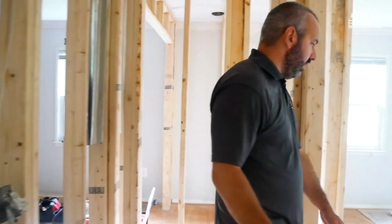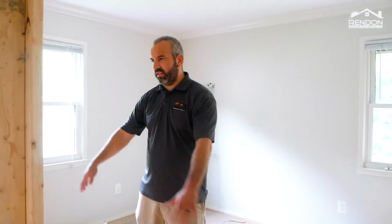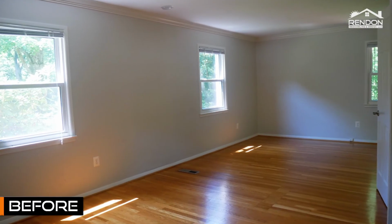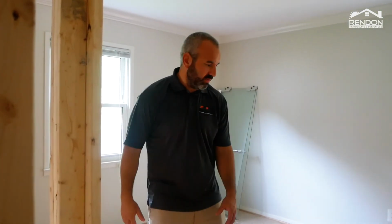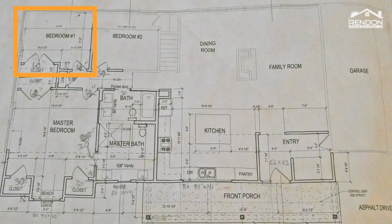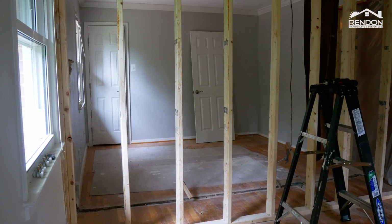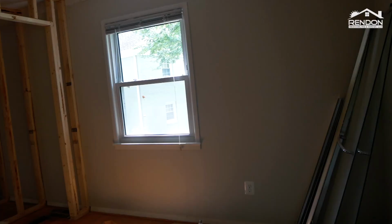All right, so now we're going into another bedroom that we've created. This was kind of one big room, the master. With being able to bump out in the front and making the master bigger towards the front, we were able to create another bedroom in the back here. So this is another bedroom. It's going to have a closet. As you can see, we built a new wall to divide the existing bedroom separate from our new bedroom here.